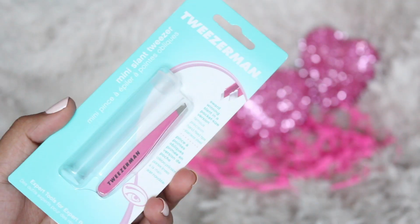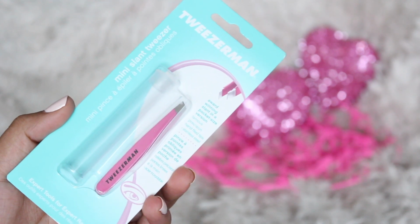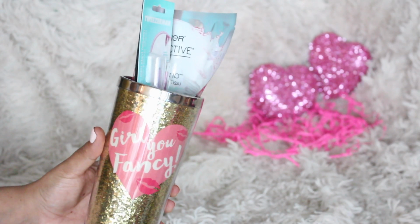And if you were looking to create another little gift set like I've been mentioning, I really love the idea of pairing it with something like this, which again is not a makeup item, but is just such a good item to have on your vanity, whether you're a makeup wearer or not. These are the Tweezerman Mini Slant Tweezers, and to me, you cannot beat these. I absolutely love them. I have a mini set, I have a big set, and this one is good for travel as well if you have a friend that travels, and it pairs so cutely in this sparkly mug.